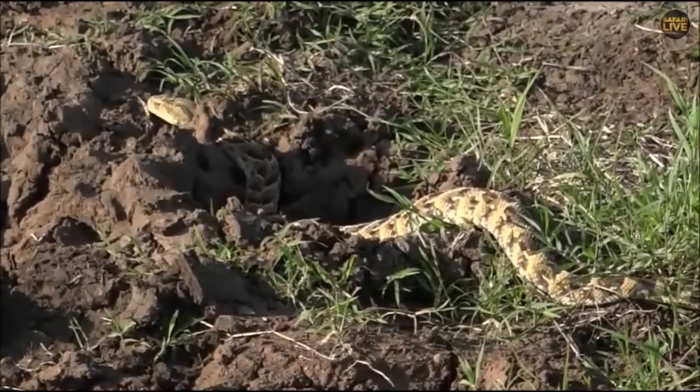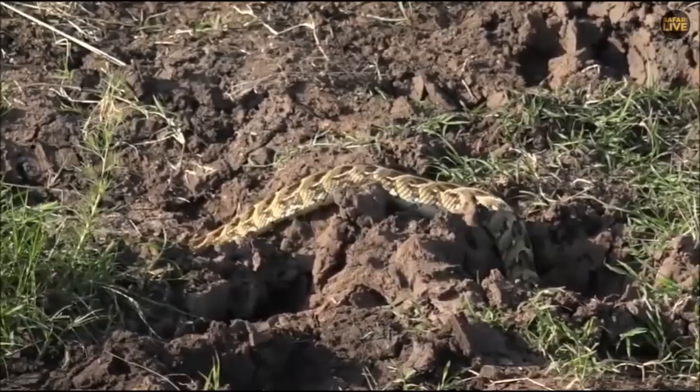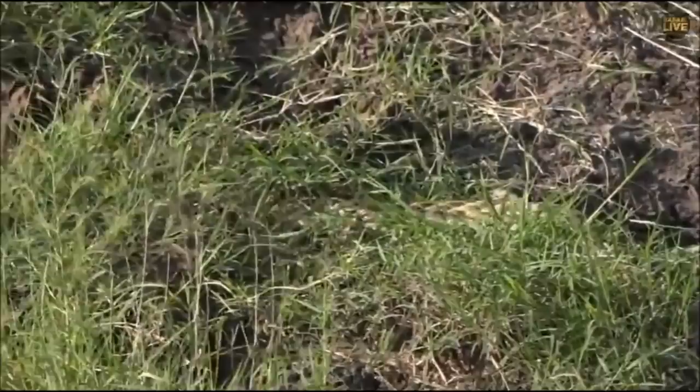Now, this is not a snake you want to be bitten by, of course. It is possibly responsible for the most snake bites in Africa. And it has a very powerful cytotoxic venom.